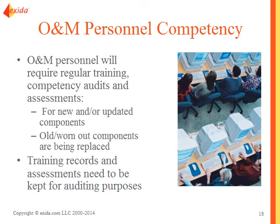O&M personnel will require regular training and competency audits and assessments. So as we mentioned earlier, with new and updated components, or old or worn out components that are being replaced, it's important to understand the equipment and how it operates, and also how it's to be maintained. And so the safety manuals for those pieces of equipment need to be accessible and need to be understood, because the manufacturers will always specify what you need to do to meet the particular SIL. And training records and assessments need to be kept for auditing purposes. These are important things that need to be done.